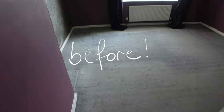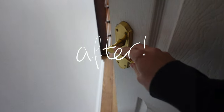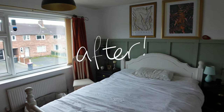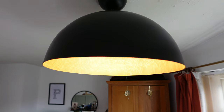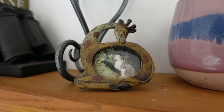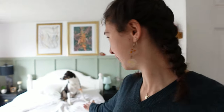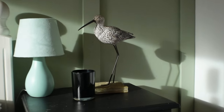So, if you remember what our bedroom looked like before. Hi. This is the room. Massive improvements. New floor, new walls, new paneling, some nice photos, new curtains.